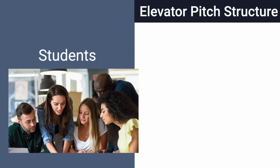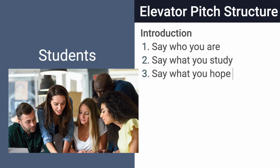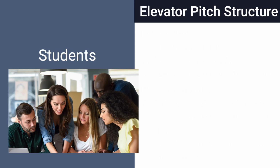It should look something like this, in that you have an introduction in which you say who you are, say what you study, and say what you hope to become. Then say what you offer. Offer examples of what you have achieved, or tell a short story. Say why you are interested in your listener. Tell your listener what the benefits are.